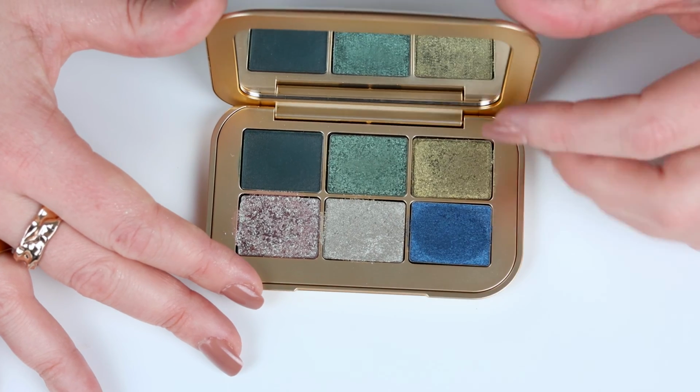So let's go ahead now and create a look with it and see what we think. I am so excited to put this on my lids. I want to use every single shade. I think I will go into Grotto first, which is this beautiful green. I have primed my lids using my Rare Beauty eye primer.